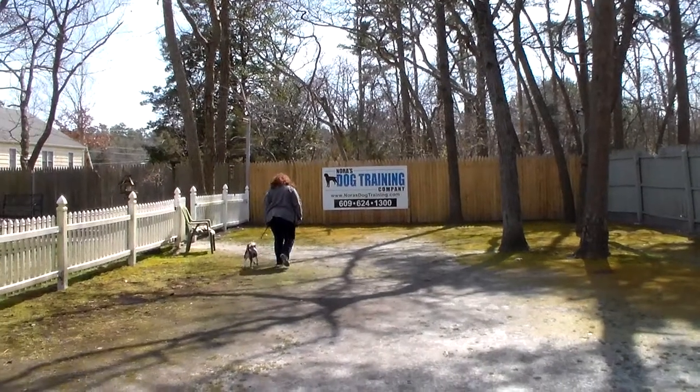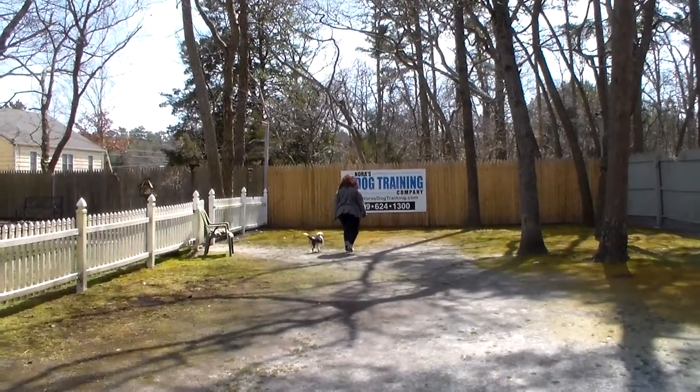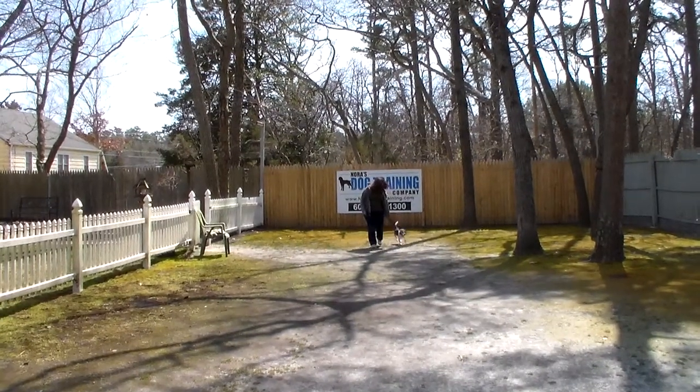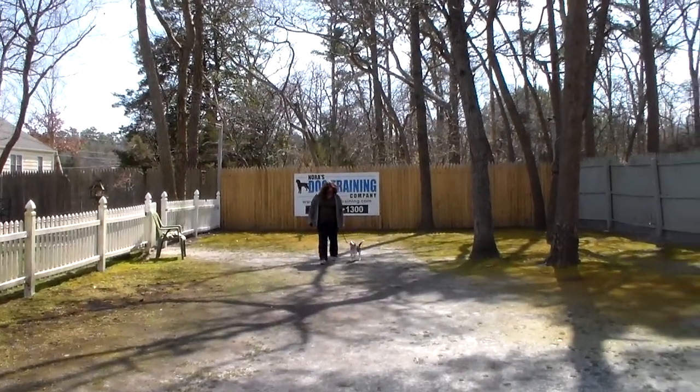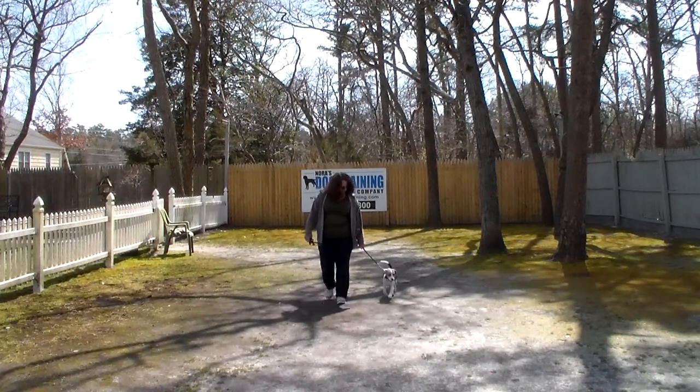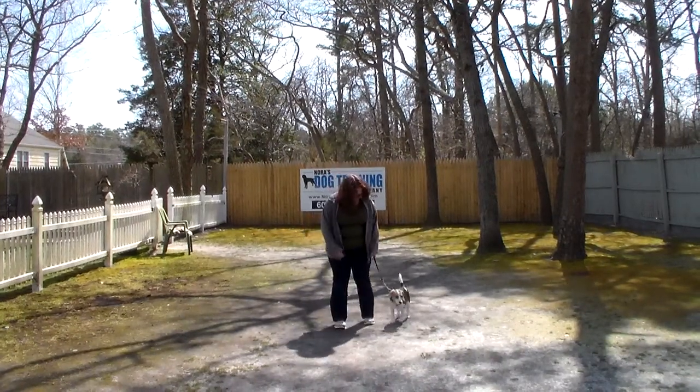I mean, praise is a very big motivator for us, especially when we're working with these young puppies. But I think with a young dog like Charlie, just being next to us, being next to you, is sometimes praise enough. He likes working. He likes doing these things. You can see he's prancing along. He's a happy guy. We're going to miss him.